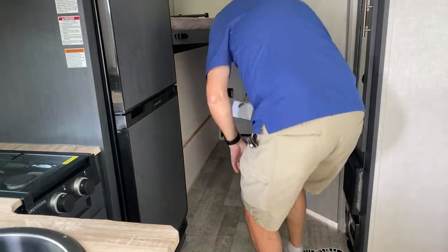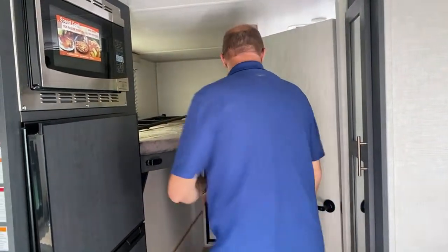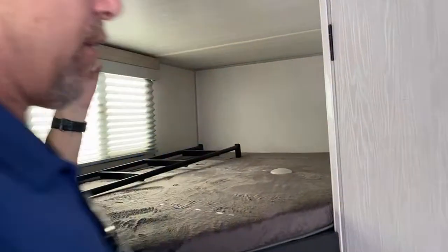Okay. So yeah, so if you want to put a couple of bikes in there or whatever, you're good to go. Okay? A ladder connects here so you can get into the top bunk. And there's charging ports up there too, so your children can charge their devices. Anyone you bring along, they're going to be able to lay in bed. They're right here.